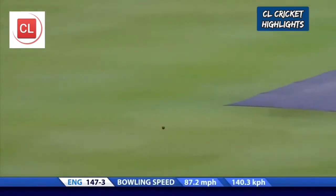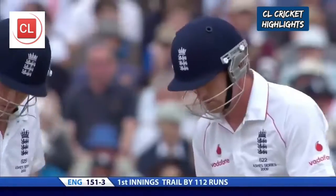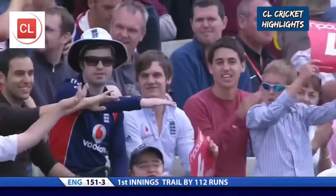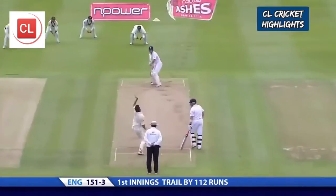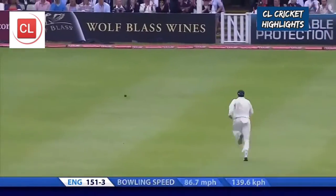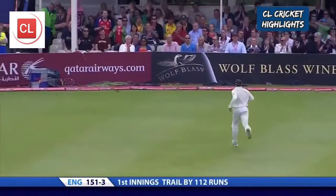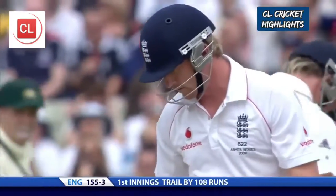That's a beautiful drive from Collingwood, brings up the 150. Juicy wide swing in half volley. Played pretty well. It was an edge, but he played it late. That's the area to Collingwood that you want to probe away early on. But he did play this well. He played it softly. That's why it went down.